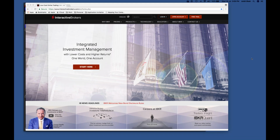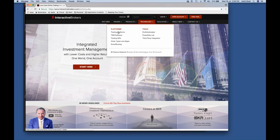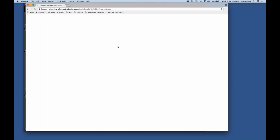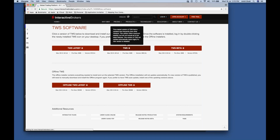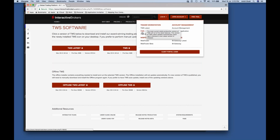Okay, so let's start by downloading the Trader Workstation. If you go to our website, interactivebrokers.com, you go to Technology and then TWS Software. You could download the Trader Workstation standalone version from here. You can download either the latest TWS or the beta version as well. In addition, you can also just log in from the button over here and go to TWS Latest or TWS.